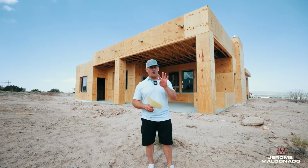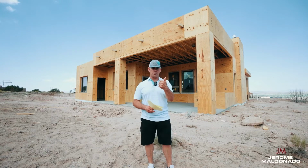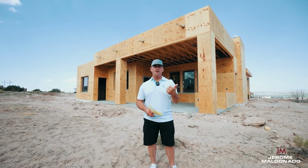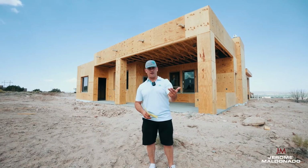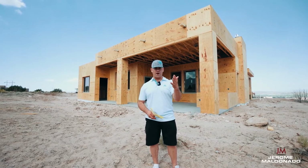Now, there are 4 inspections that need to get facilitated. One is going to be the heating and cooling inspection. And there's actually 5, because there needs to be an inspection on the fireplace. Then there needs to be a heating and cooling inspection. Then you need a plumbing top-out inspection. Then you need an electrical rough-in inspection. And then you're going to need your frame inspection.